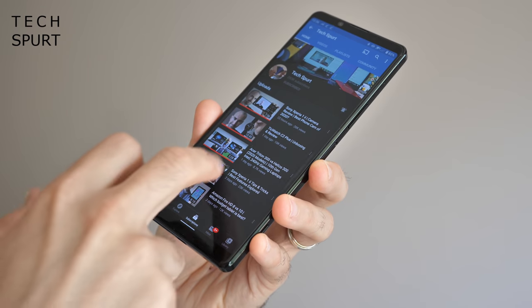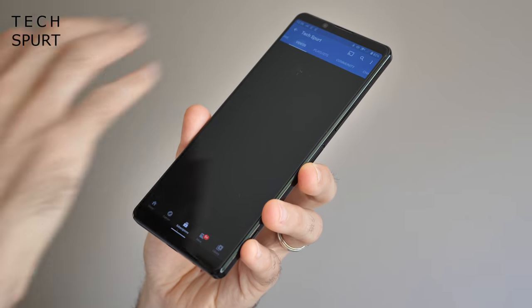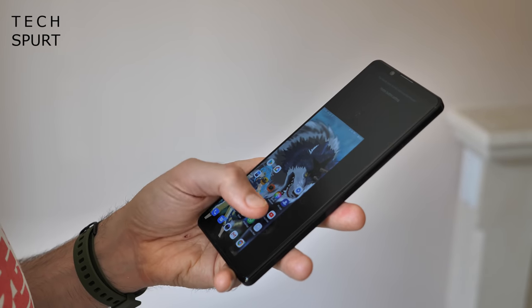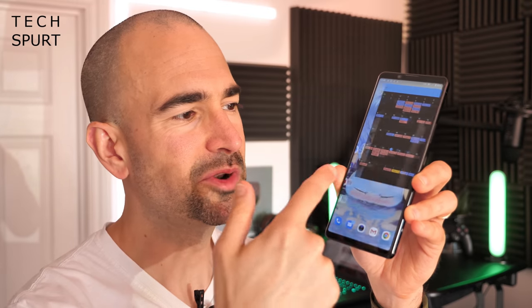In fact, the only proper regret here is the lack of 90Hz refresh rate action, which means that flipping between apps and skimming through your desktop certainly isn't as fluid as most competing flagships. You do have a smoothing option there in the display settings, but it just ain't quite the same.